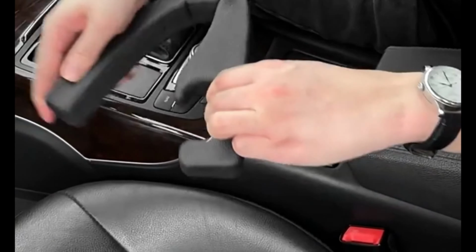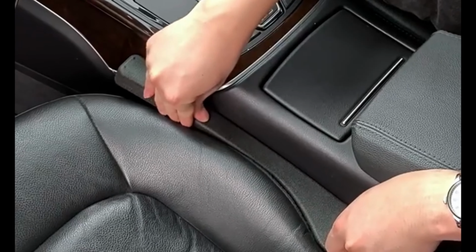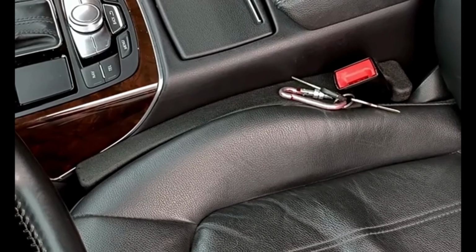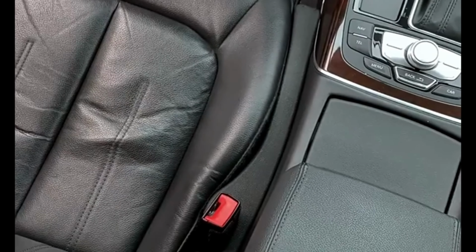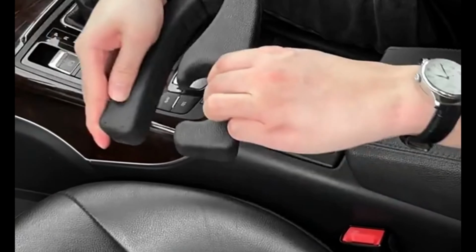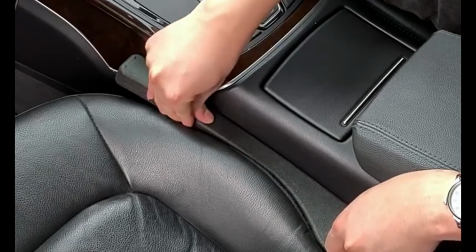Tired of losing your cards or keys in that annoying seat crevice with no hope of retrieval? Our car side seat gap fillers provide a hassle-free solution to this problem. They effectively prevent cell phones, keys, coins, and other small items from slipping into the dreaded car seat gap. Bid farewell to cluttered seats and missing objects.